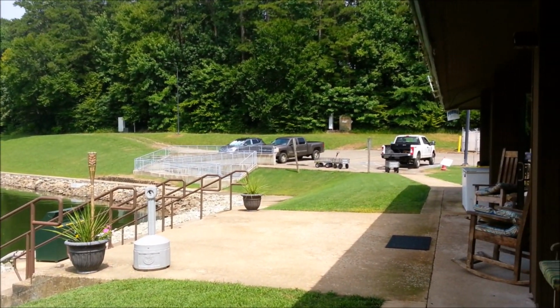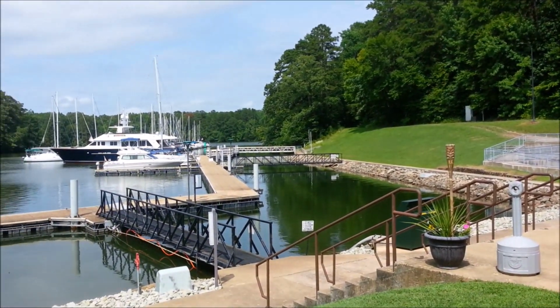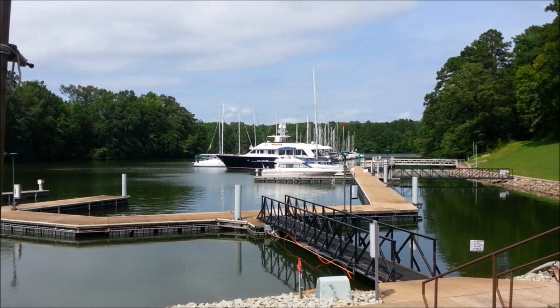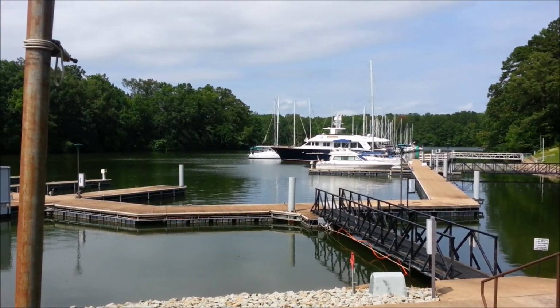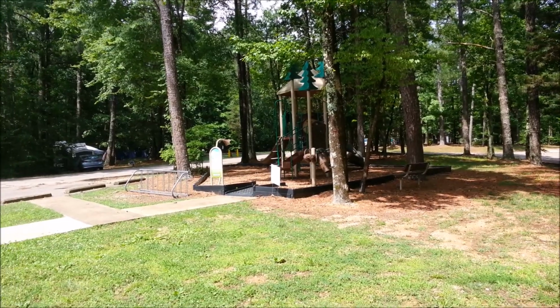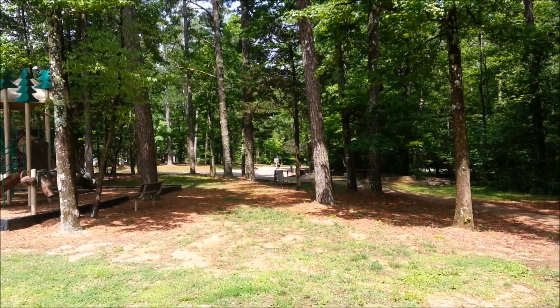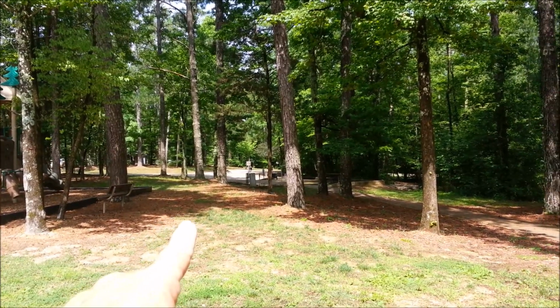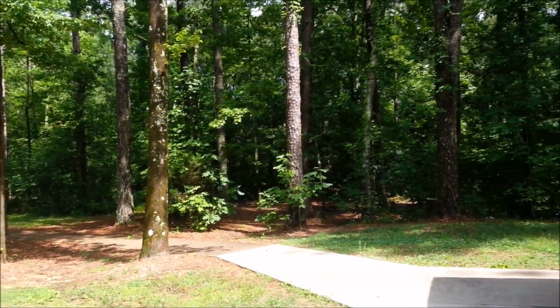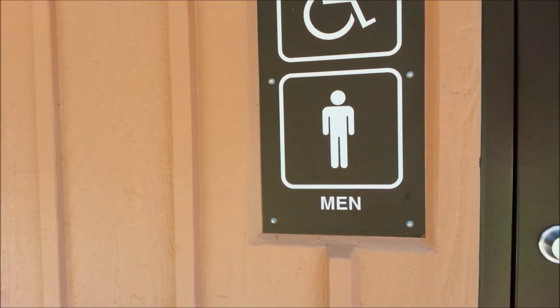So they have a store inside where you can get beer and ice. So you don't have to leave the premises if you need to get beer. But there's some pretty doggone big boats on this place. I'm up at the top of the campground now on the west side. There's only one bathroom here. There's a playground right there. Where you check in is right up this way. And we'd better just check out the men's room for you real quick here.